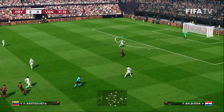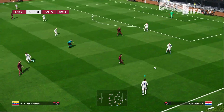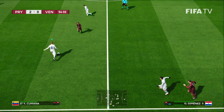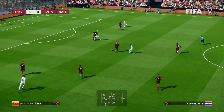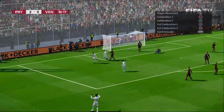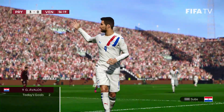That had the potential. Really stepping up marking here. They're getting in front of these passes a lot more, so maybe a bit of a tactical shift, but unfortunately sometimes that can bite you.